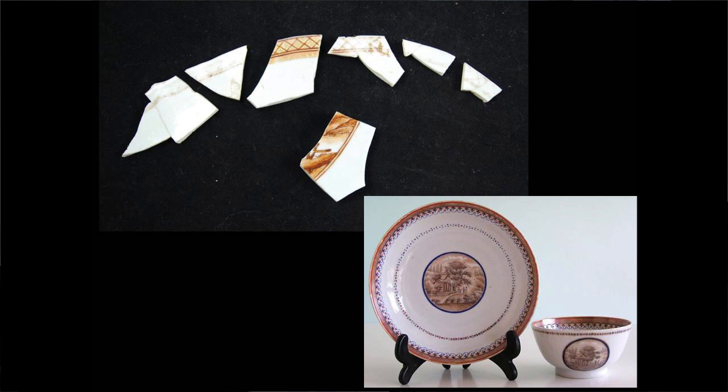I know it doesn't look like it, but this is also a lesson in post-depositional processes. These two shards were buried together in a different place than these guys over here. And these ones had a much better home after they broke. They look a lot better.